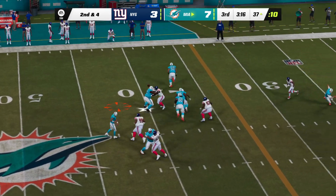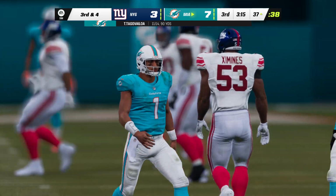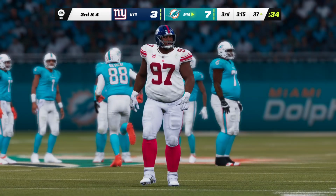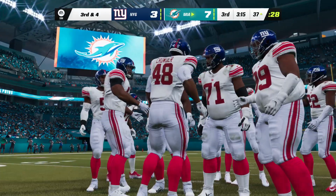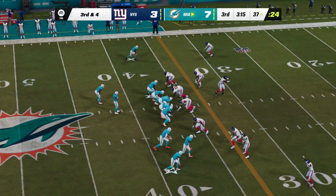Now Tua. And that is incomplete here. So many things have to go right for any passing play to work out. Quarterback has to understand the defense, deliver an accurate ball. Receiver has to concentrate and bring it in. Somewhere along the assembly line, something was off with that one. Here's the 7th play of this drive.